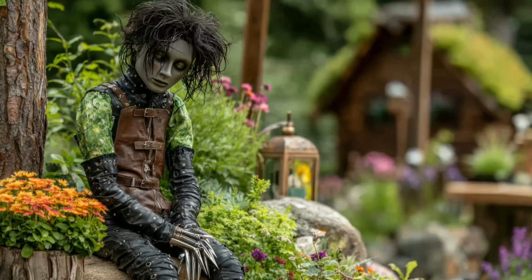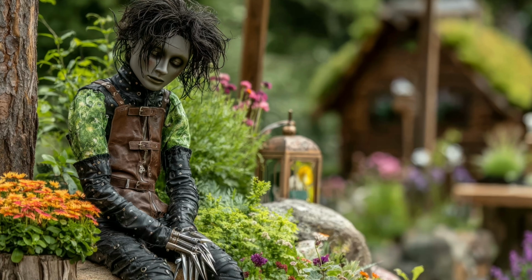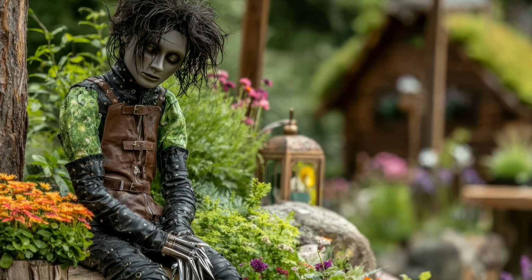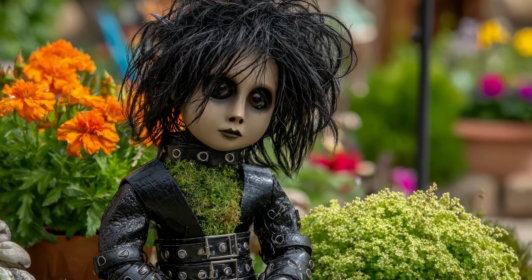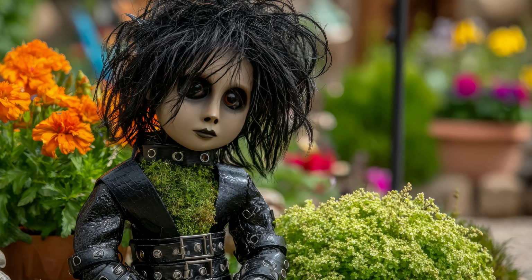Edward Scissorhands. And now for our favorite misunderstood artist, Edward Scissorhands. This sculpture is a thing of tragic beauty. We'll build a life-sized Edward with that classic shy posture. You'll have a blast hunting for old belts and buckles at the thrift store for his iconic suit.